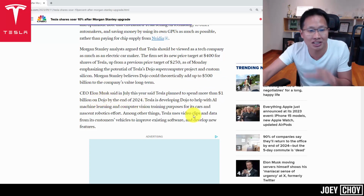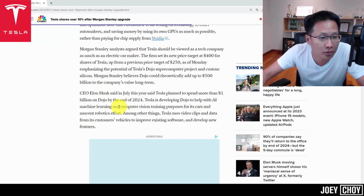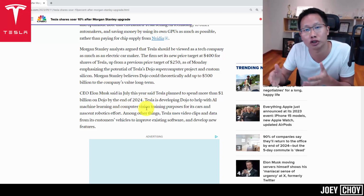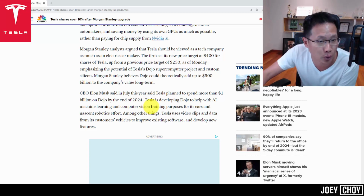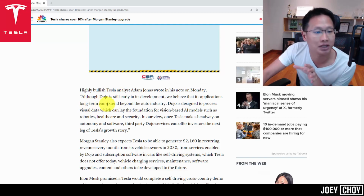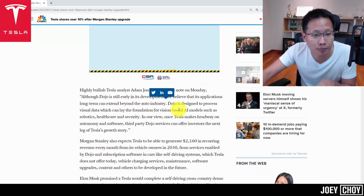So essentially, this whole Dojo software helps with AI, machine learning, and computer vision training purposes for its cars and other robotic efforts. And it's not just about EV. As I said, this technology could be used in other industries as well. So Dojo is still early in its development, and they believe that its application long-term can extend beyond the auto industry. So not just the auto or the electric vehicle space.